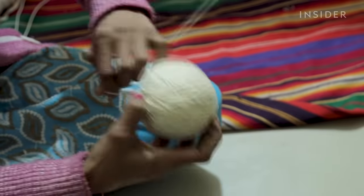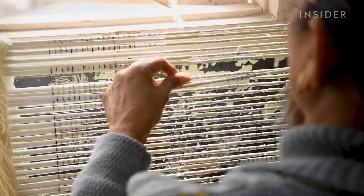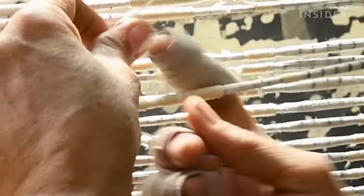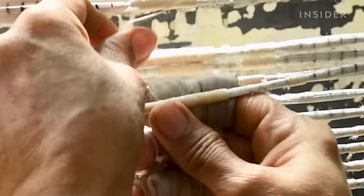She tightly wraps cotton string around certain sections of the silk thread according to her markings. Priya covers the parts that shouldn't be dyed, leaving only the parts that will be dyed exposed. Multiple layers of tightly wound cotton thread ensure that liquid cannot get through.